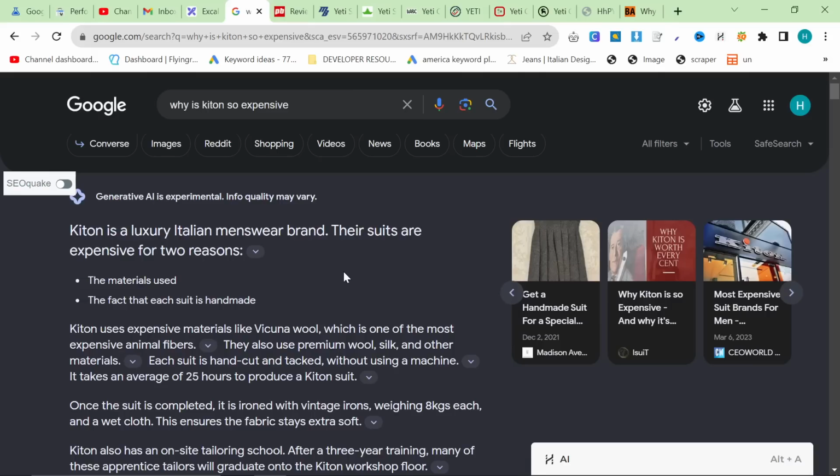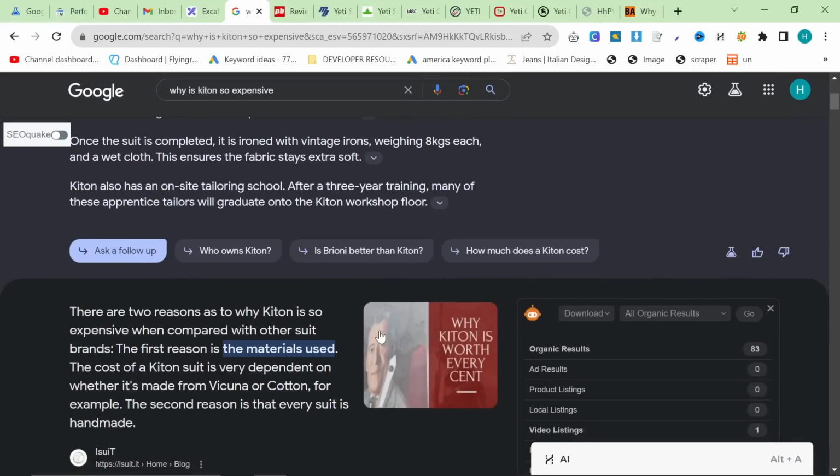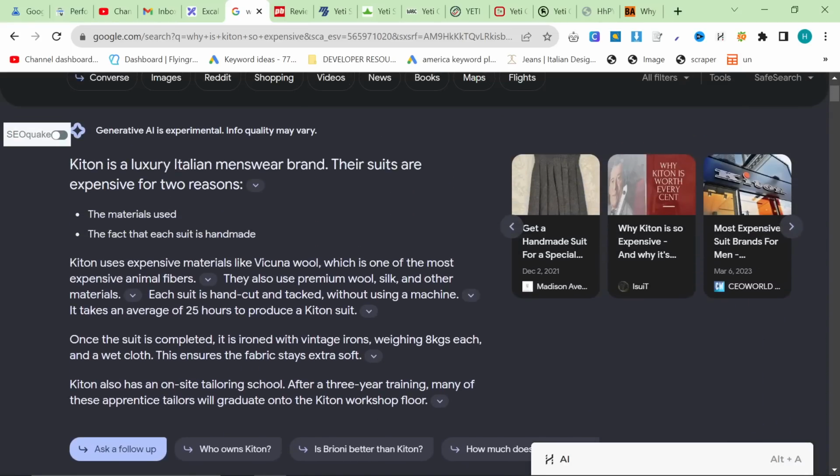Think about whether you would rather read a 3,000-word article that's been made to try and trick you into buying something, or read a summary generated by an unbiased AI where you don't have to click on anything or use any outside sources whatsoever. It's all of the outside sources put together into one readable format, and it answers the question perfectly.